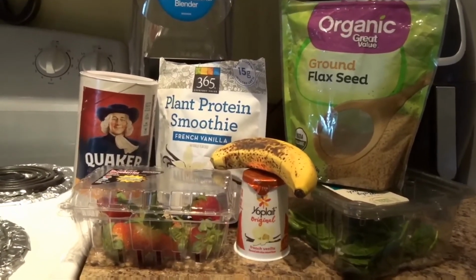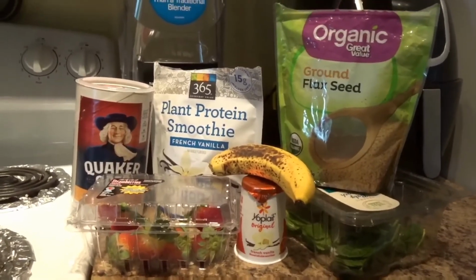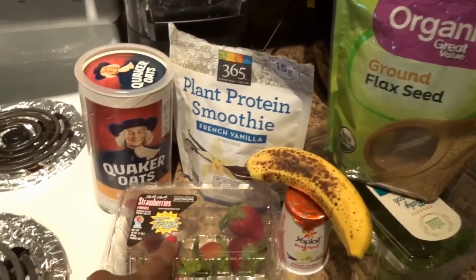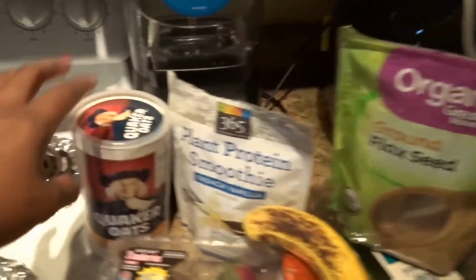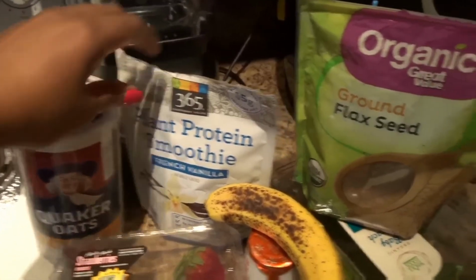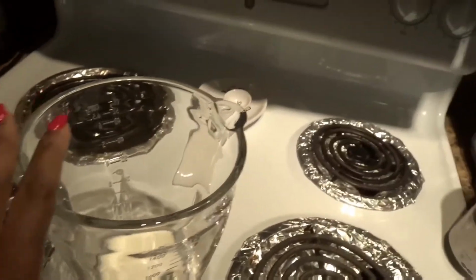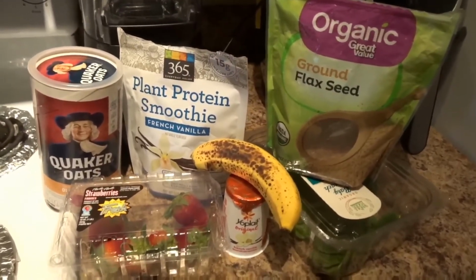So I have substituted a lot of products or things I would have had for my breakfast, and I have now incorporated having a smoothie in the mornings. Right now I'm just going to show you what I'm going to be using to make my smoothie. I have some strawberries, one ripened banana, spinach, ground flaxseed, my Quaker oats, the old-fashioned 100% whole grain oats, my plant protein smoothie powder, and one yogurt. Over here in my blender I already have some milk, and I will be adding all these ingredients into my blender and whipping it up for a nice delicious breakfast smoothie.